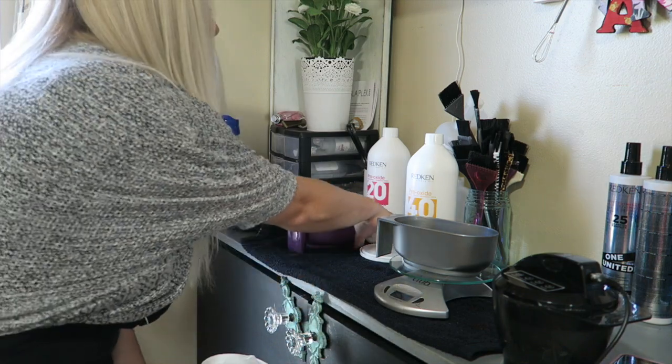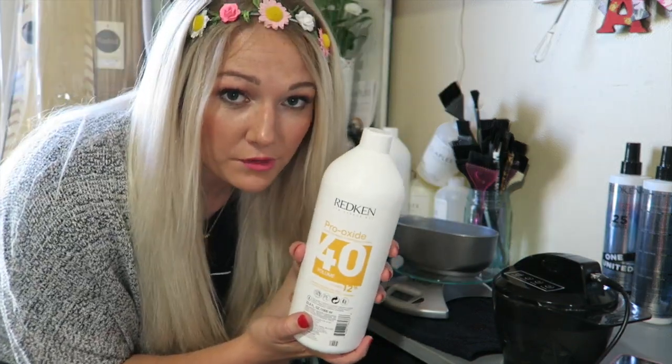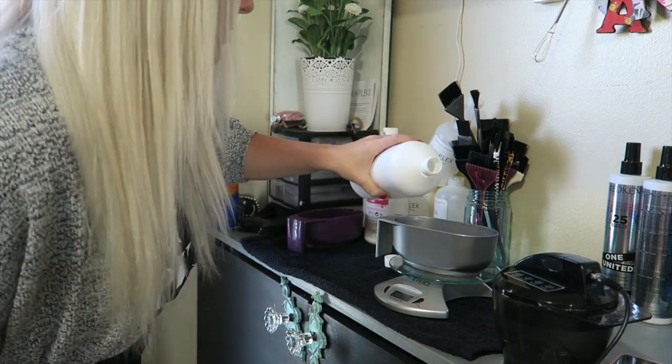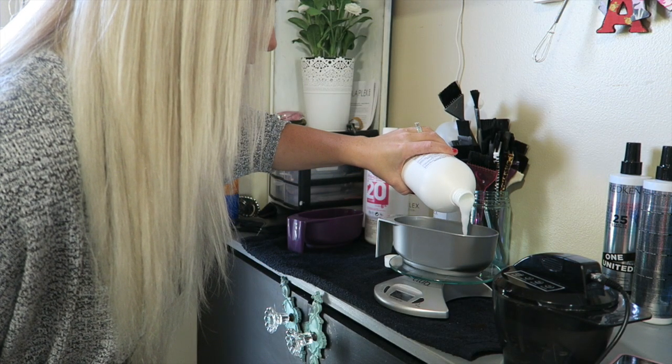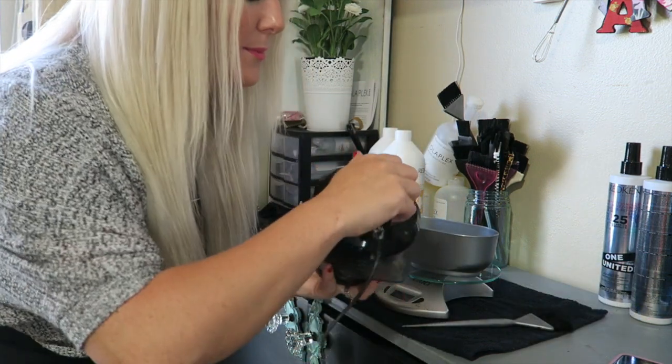And then the consistency really just goes off of how you like it, but it is 1 ounce to 1.5 ounces of developer. I'll be using a 40 volume, and I will be putting in 1.5. Of course, using my color whip.